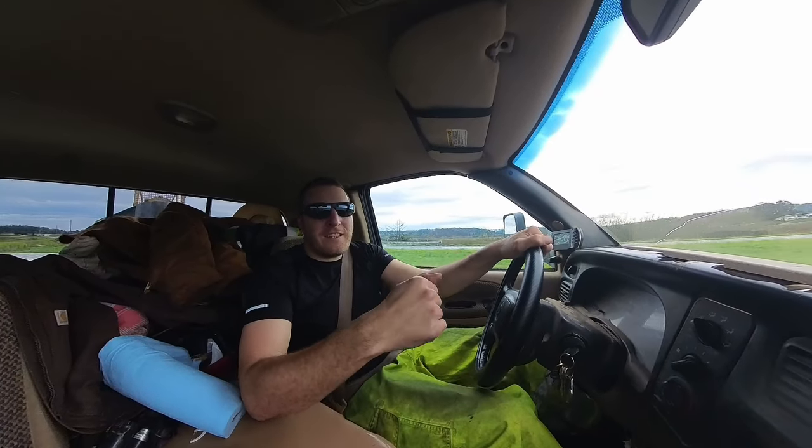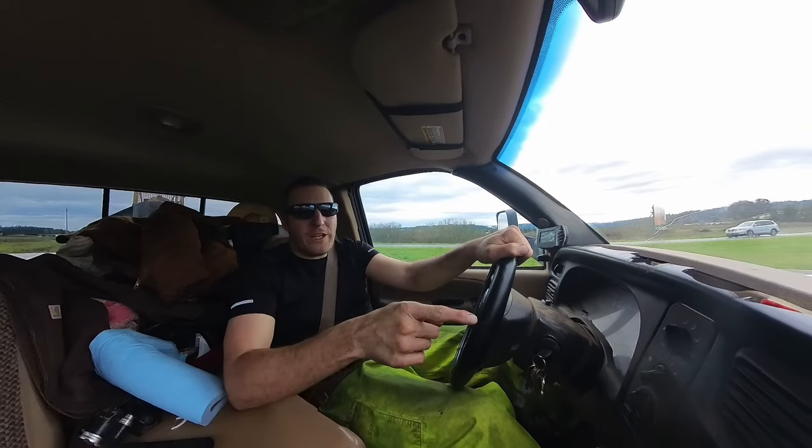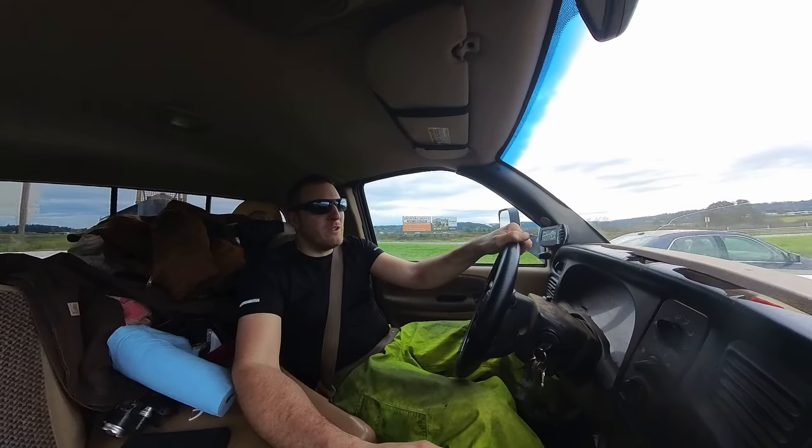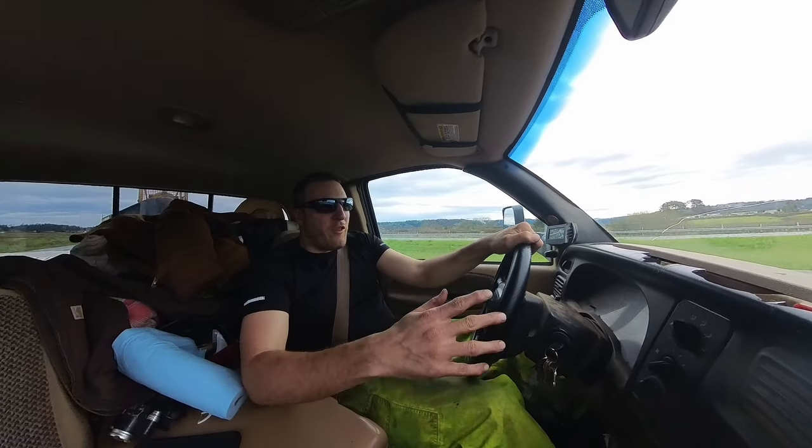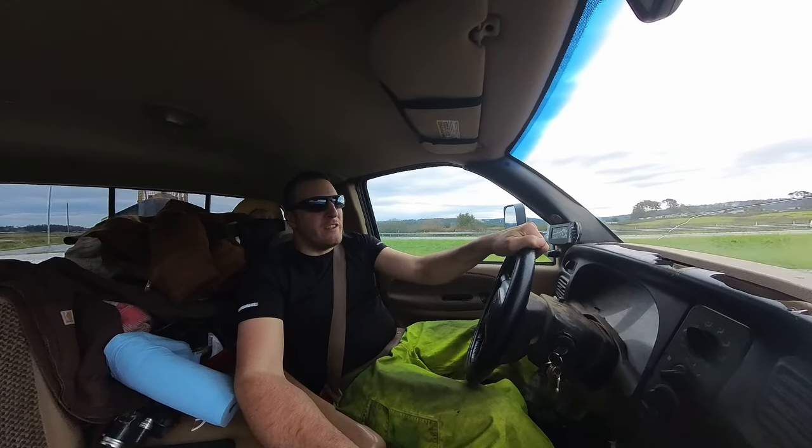Hey friends, we are finally leaving Eureka. We fixed the charging problem. On the Dodge pickup truck, finally, the third parts store had an alternator.